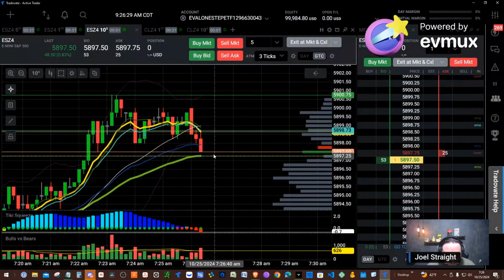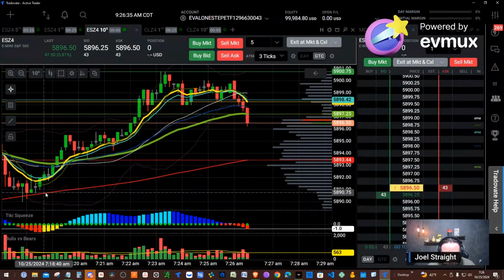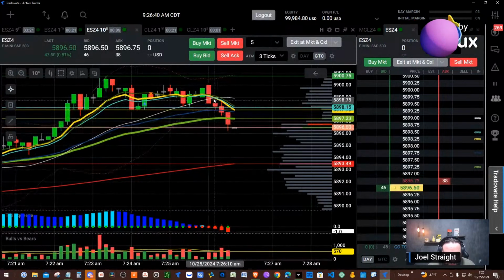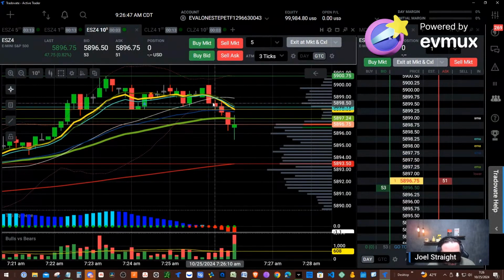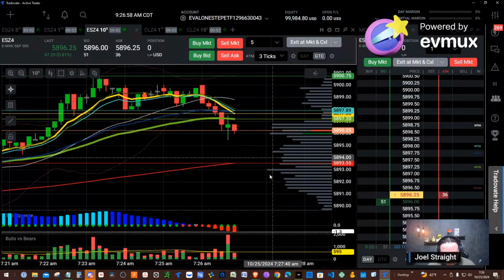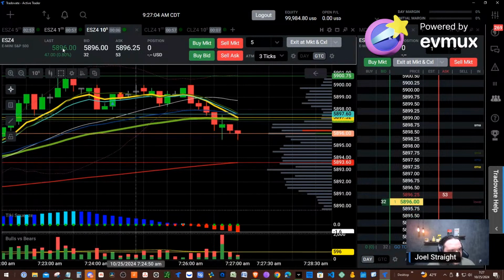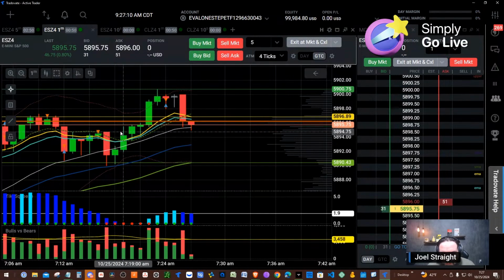All right, pull back here. I considered going short right there just because it was a fresh red. But the reason why I didn't was because of the 50 moving average. I didn't know if it would bounce on it. There was a lot of volume right there just a moment ago. Big pop in volume. So new high at 5,900.75.